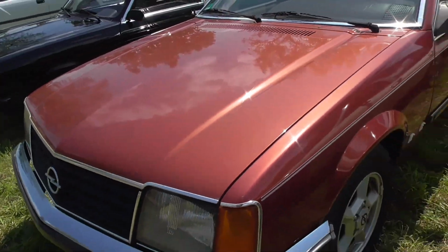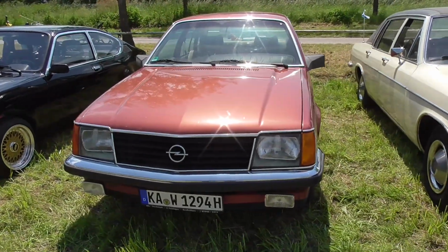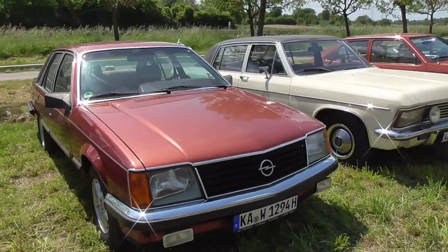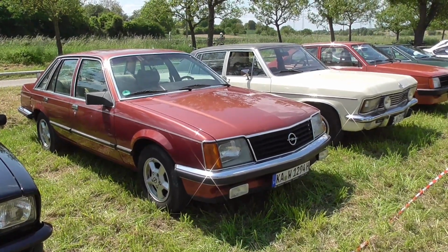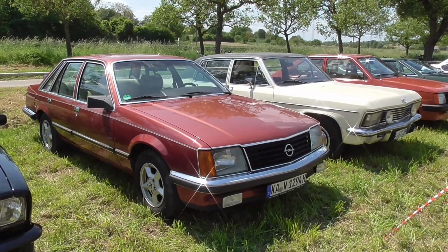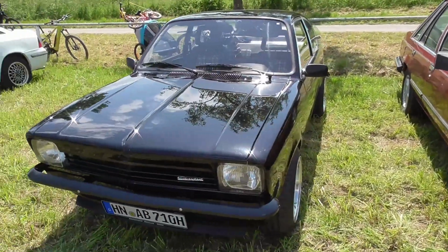Oh well. Actually, it seems like they're standing just on the same line. But well, for sure, this smaller car has a smaller engine, because this has a V6 or is in-line 6. But at least a 6-cylinder, while the Admiral or the Diplomat was also available as a V8.